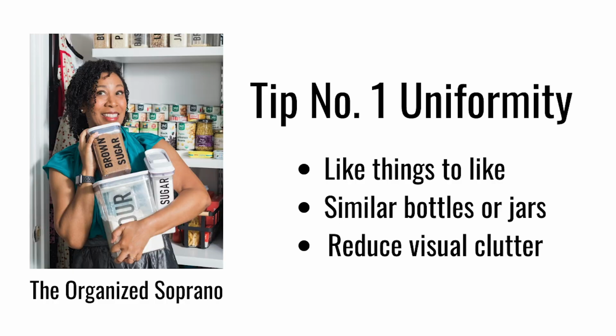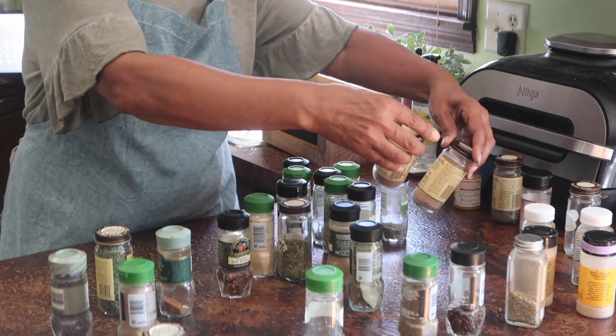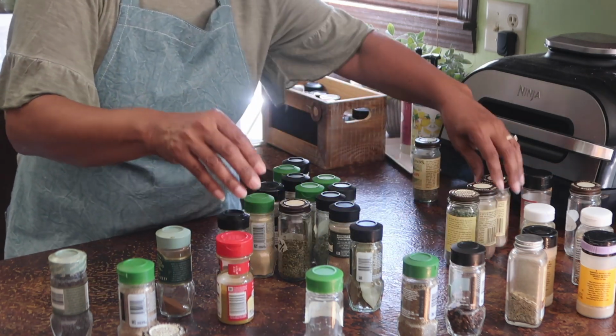Tip number 1 has to do with uniformity. Kaye, the Organized Soprano, says that putting things into a space that are uniform, that look alike, makes a space look more organized.